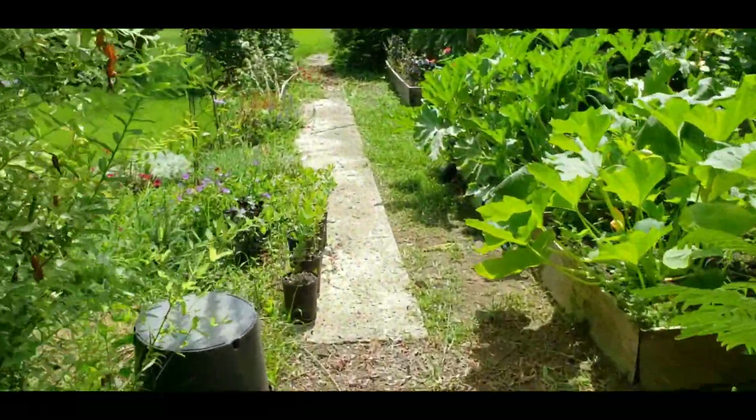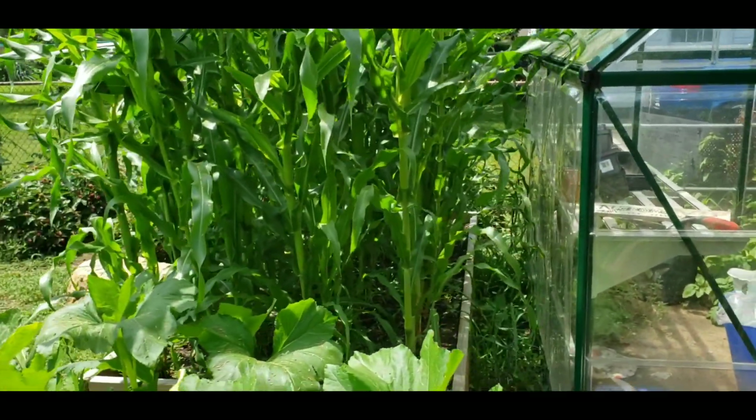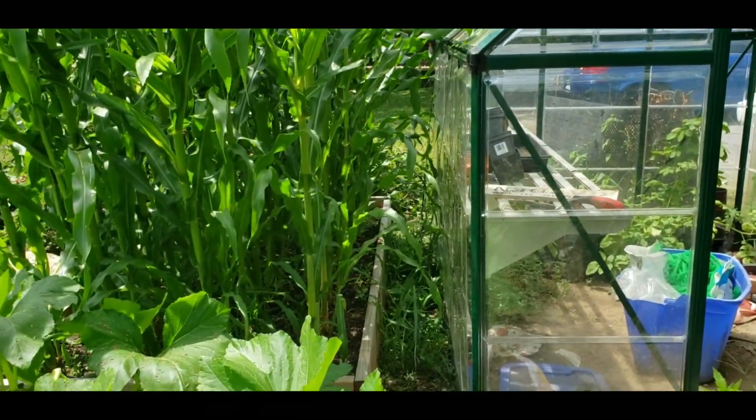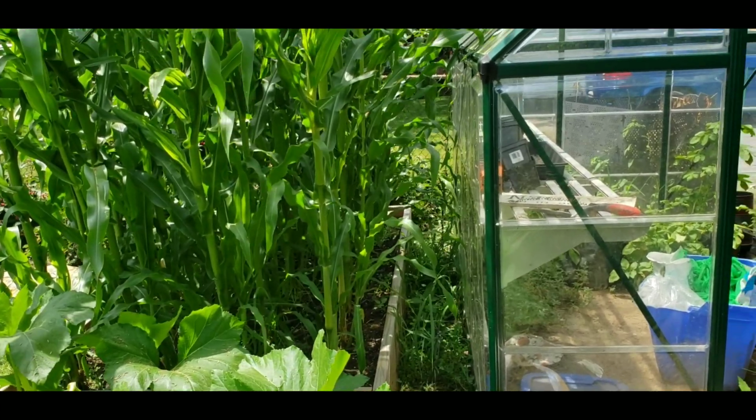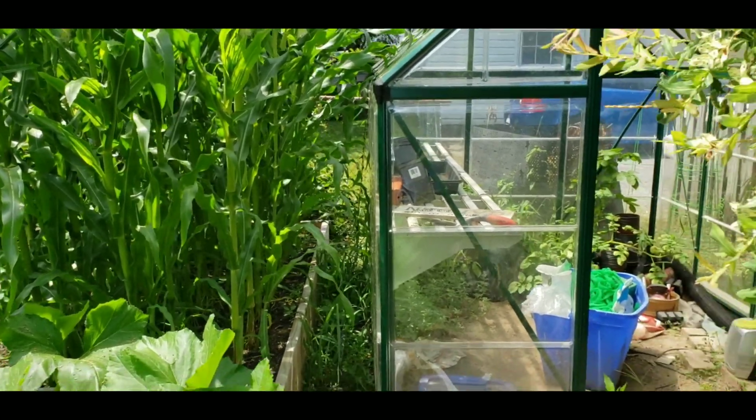Alright, my potatoes are doing quite well in the greenhouse there, but we don't need to walk in there and take a look. Just to know they're doing quite well. They'll probably be done here in another 2 weeks or so.